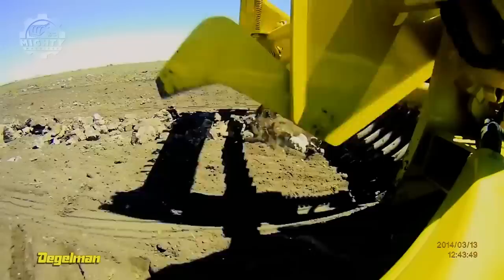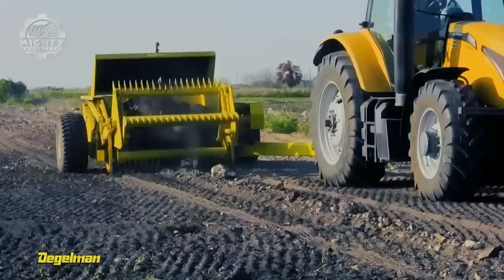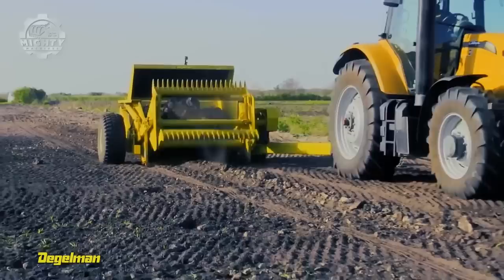This operates by first lifting all the small or large stones from the ground. As you can see on the video, it does it easily and flawlessly. Once that's done, the machine places the stones into its bucket for further processing. It also has a net responsible for sifting dust that gets collected too.